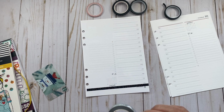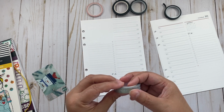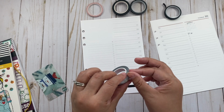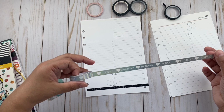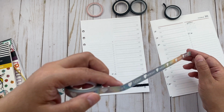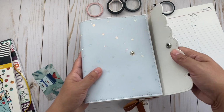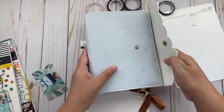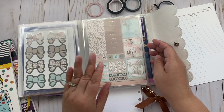This one is from Simply Gilded, and I just watched her reveal of the theme for the next box. Oh my gosh, I'm already excited for it. It's really nice. So here's where I have my Simply Gilded stickers. Everything fits here for now.